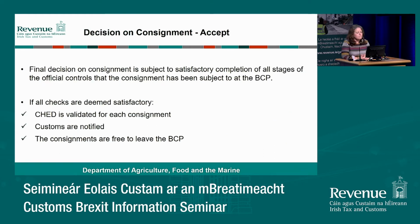So early on I said the import controls, they have three elements to them: documentary, identity and physical. At the end of the completion of those checks, then a decision is made in relation to the consignment, which is either to accept or reject the consignment. If the consignment is deemed to be in compliance with EU rules, what will happen is this common health entry document will be signed off by, in the case of products of animal origin, an official veterinarian. In the case of products of plant origin, it will be signed off by a plant health inspector.